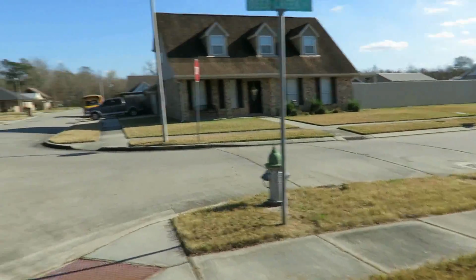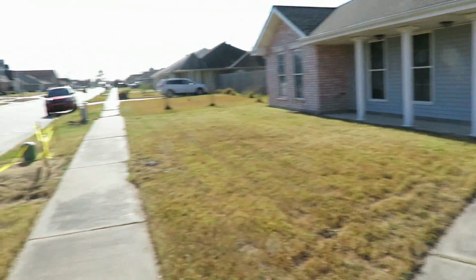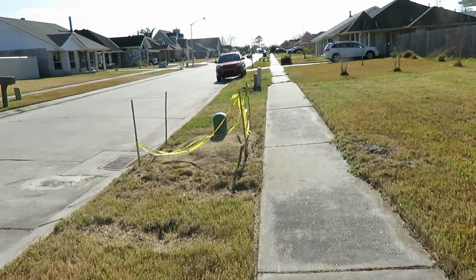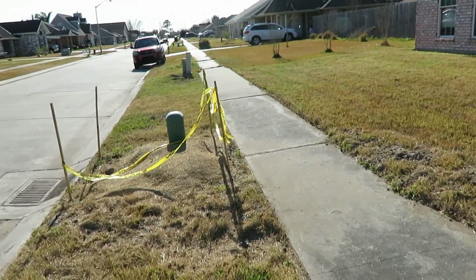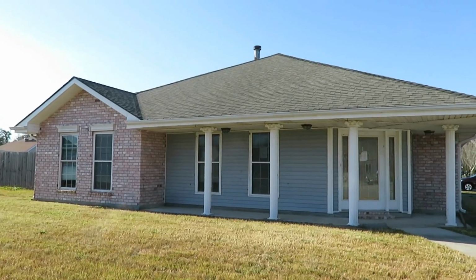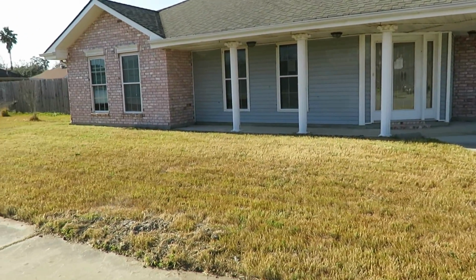Y'all could pretty much get the idea from that house what this one's gonna look like. But there was a pipe sticking out. I went ahead and had the city close that off, which of course didn't cost anything to us. The satellite was taken off, the roof was repaired. The front looks a whole lot better. So now we're going inside.